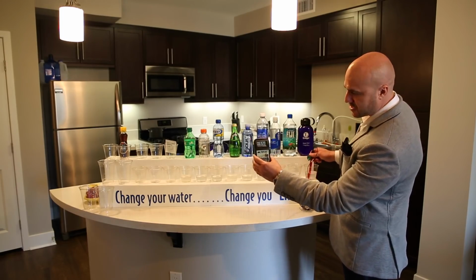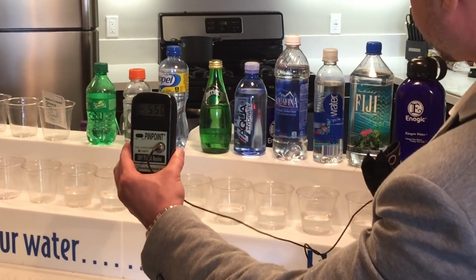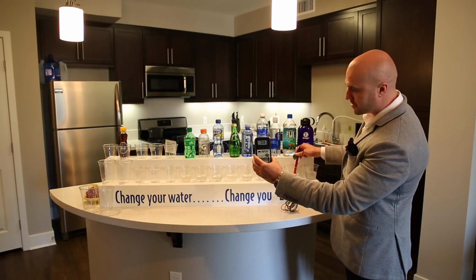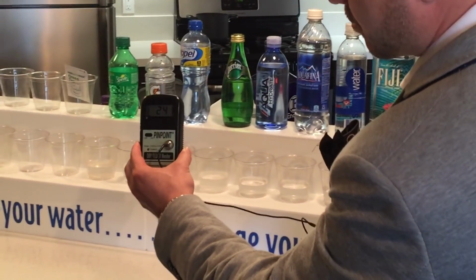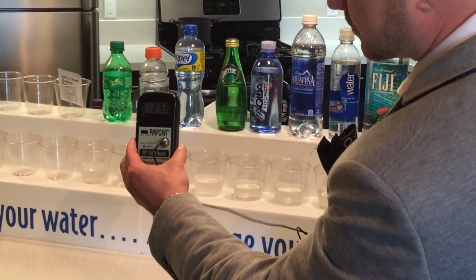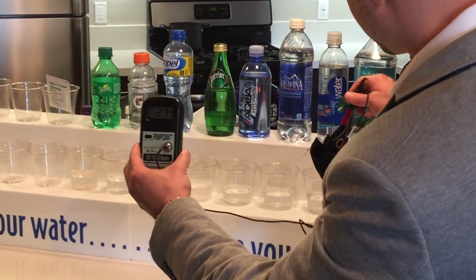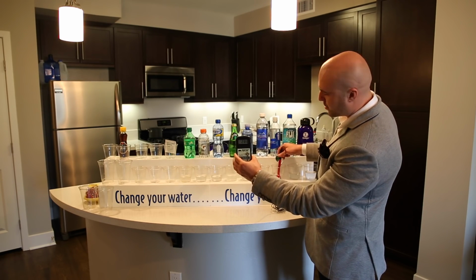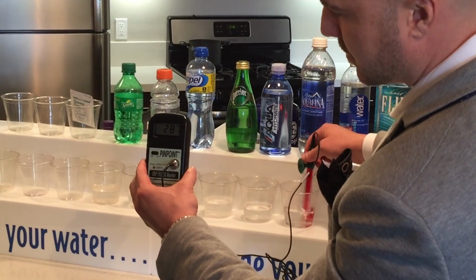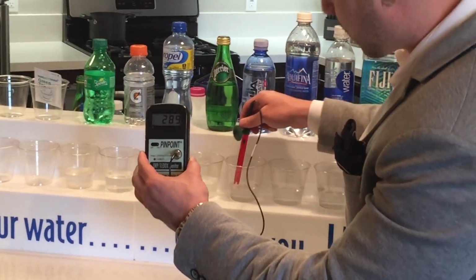As you see, I placed it in Kangen water, and it's a negative 550. Here we have Fiji, and as you see, Fiji drops all the way down to a positive 230. 240, still rising, 250. As you see, it has oxidation. We want that negative ORP. Here's Smart Water. Same thing, positive 280. Here we have Aquafina. Same thing, positive 290. Here we have that Aqua Hydrate.